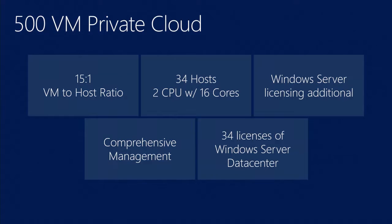And that would mean for 500 VMs with a 15-to-1 ratio, that's 34 hosts. And I chose common, industry standard, 2 CPUs. I use 16 cores, but that's probably not that prevalent now. But that doesn't really matter because neither VMware nor Microsoft license on a core basis for their virtualization stuff. So 34 hosts, 2 procs. So that would be 68 procs total if you were licensing on the VMware side.